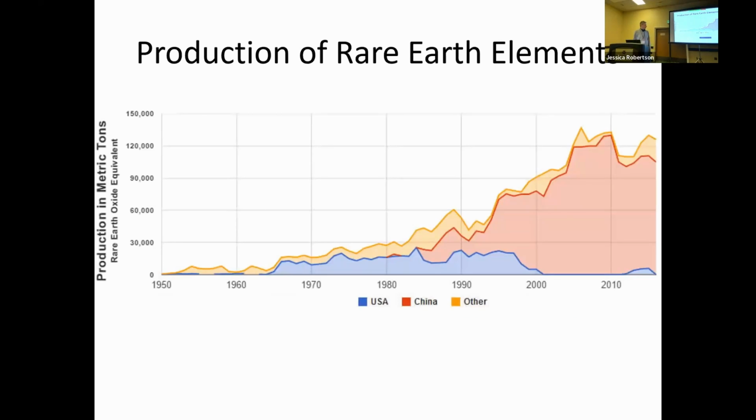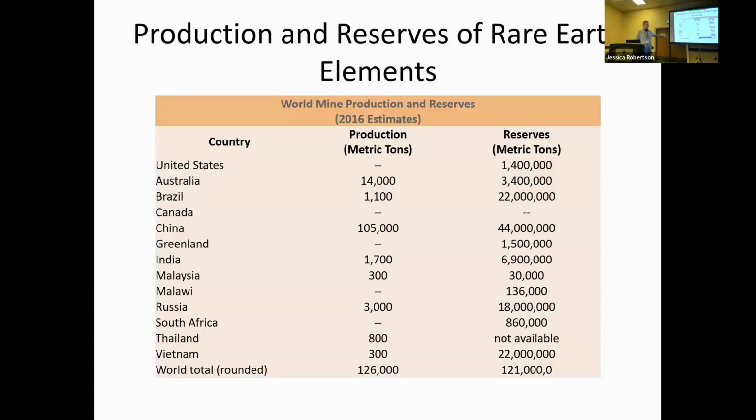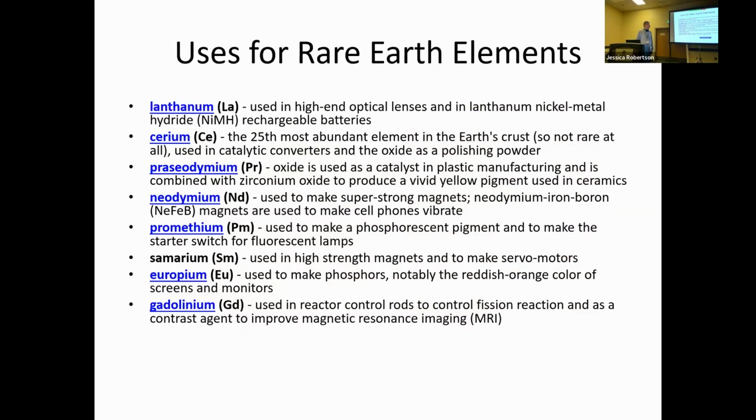This is the production of the rare earth elements. As you can see, China is way off the chart. And I'll talk a little bit about the locality in China. It's an interesting locality. You've seen this chart before, the production, so nothing new there. We've talked about the uses of the rare earth elements. That hasn't changed. They're important.